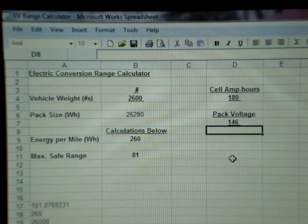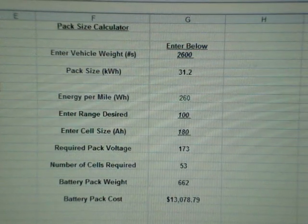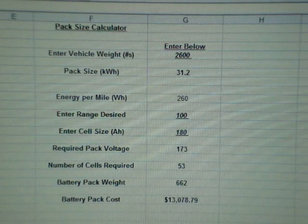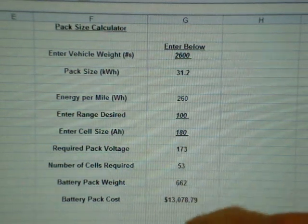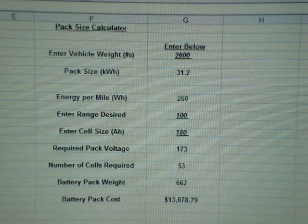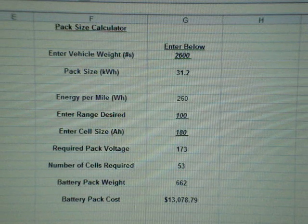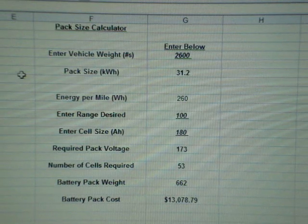Let's look at how that also affects our weight and cost on the other side of the spreadsheet. On this side, I have the weight of the vehicle. Again, it shows the pack size, the energy required, the range that we were going for, our cell size. So it'll show us what our pack voltage is. This one's showing 53. It just depends on the calculations that we put in here for it to calculate. But the battery pack weight would be about 662 pounds, and the cost would be $13,000.